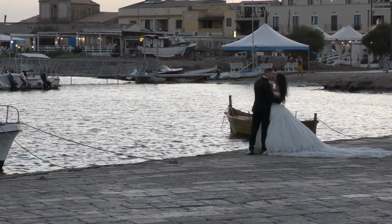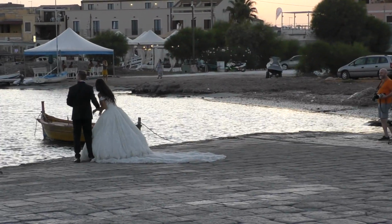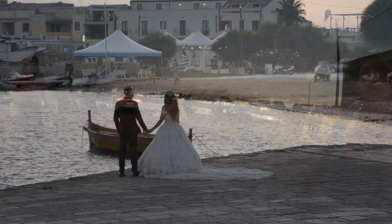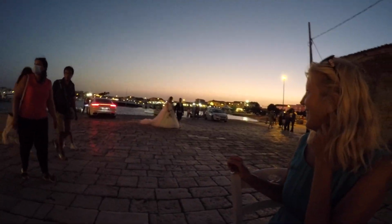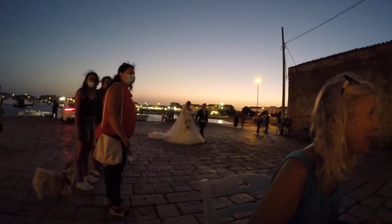He's done it again. And while we were sitting there, a wedding photographer took a few shots in the harbour. He also had a drone that was flying round. Love to have seen the pictures. Later that evening, a couple walked through the town.